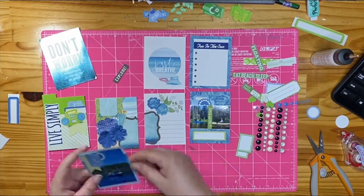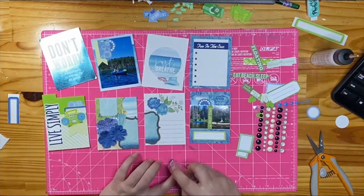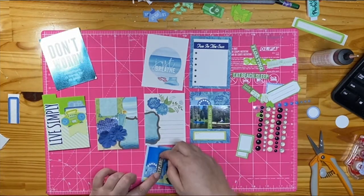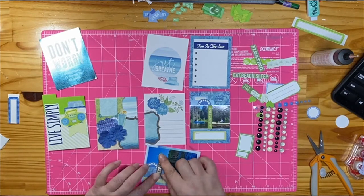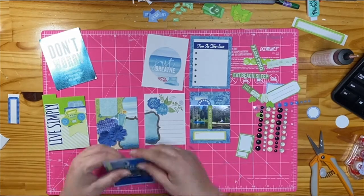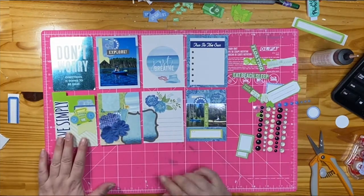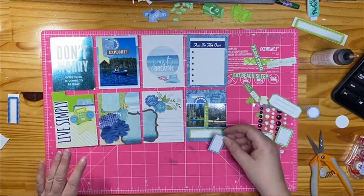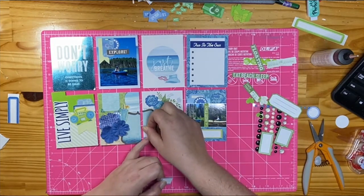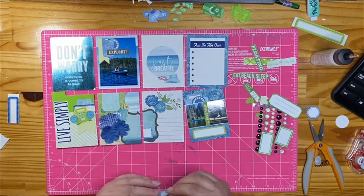I'm going to add that little cluster that I created with some banners and a viewfinder. I'm also going to add a circle sticker and a punched out heart and some enamel dots in the end. But I love this layout. I think this is one of my favorites. I don't know if it's the color palette and the brightness of the photos. It was just the perfect day, and maybe that's part of why I love this layout and enjoy it so much, because the day was just perfect.